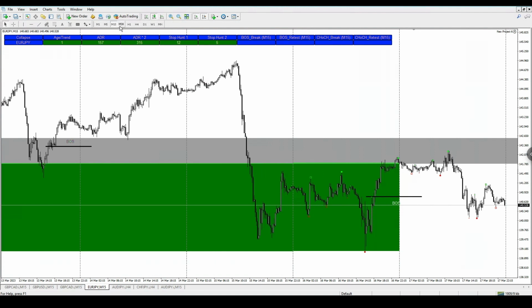we could have easily set on our auto trading bot, which is here. And the bot would have taken the trade entry from here for you. And then you would have been able to put your stop loss down below this level here or a bit lower if you want to.